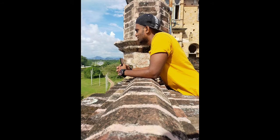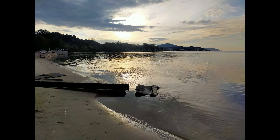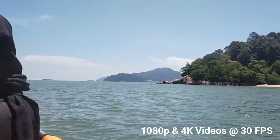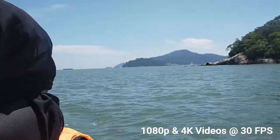These are the images I had taken using the Oppo A9 2020. The Oppo A9 2020 is capable of video recording at 1080p and 4K at 30fps.